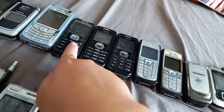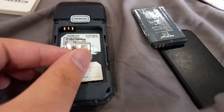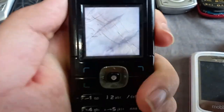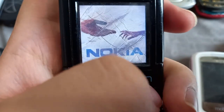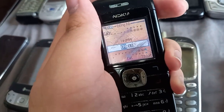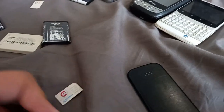I want to turn on these two. This one had a broken backlight. This one does have a charged battery, but I need to put a SIM card in it. Let's try VinaPhone this time. Yeah, I'm using VinaPhone as my main carrier. This one has all the Touhou songs installed, while the Nokia one is pretty much original. So let's move on to the other 6030 now.